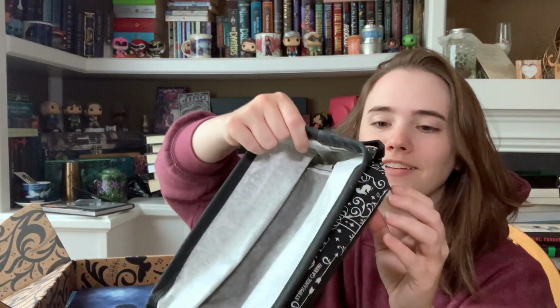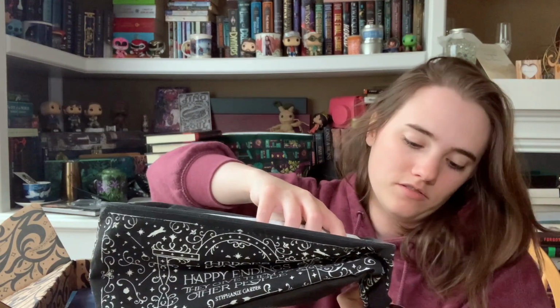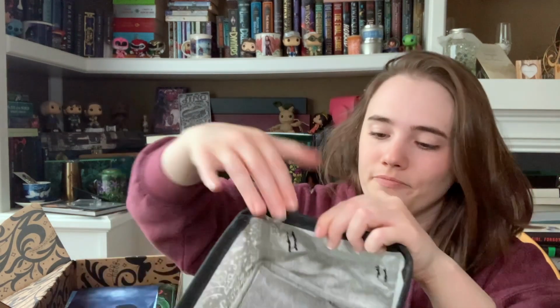Next item is one of my favorite items to get. I keep books and knickknacks in these, but it's called a storage bag. It says Broken Heart, so this is gonna be Once Upon a Broken Heart. Or what is the new one? Never something. I don't remember what the next one's called. I keep getting confused because I haven't read the second one yet of Stephanie Garber, but I'm really excited to. I'm kind of saving it for November.